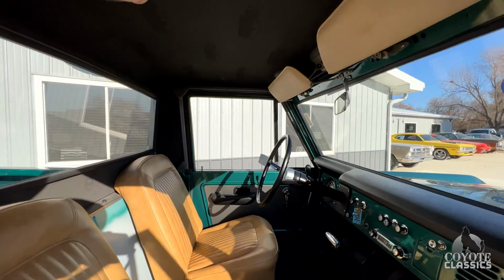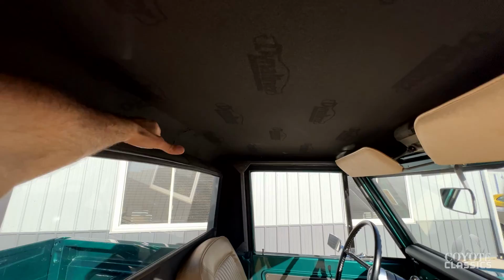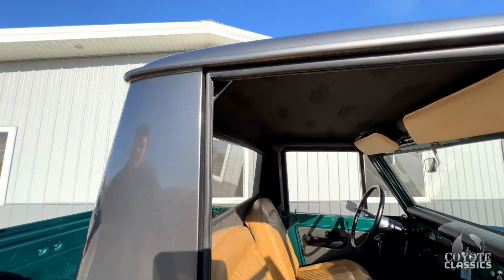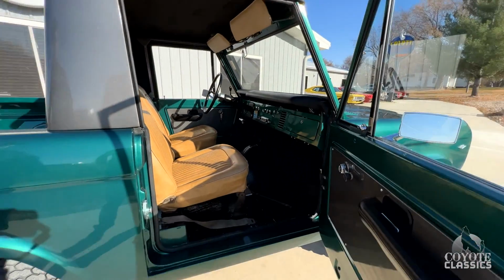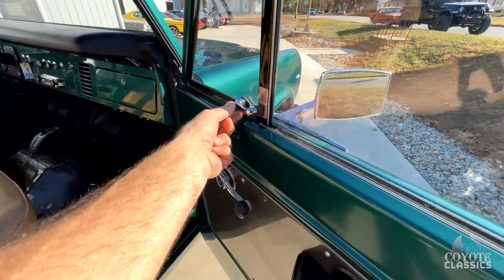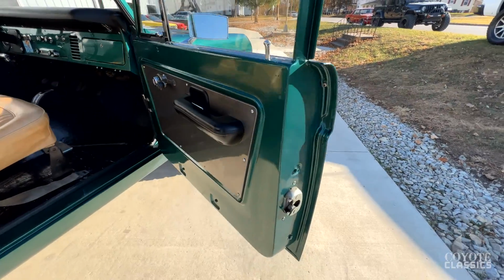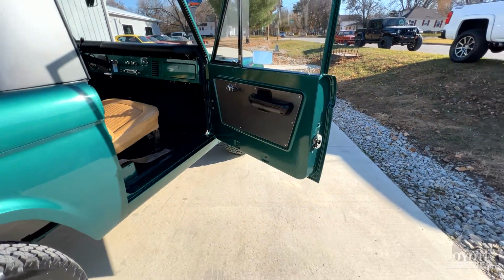Another thing that wasn't 100% finished off is the headliner, but I mean, it's freaking nice. It's all soundproofed and stuff. I'd leave it just the way it is if I was gonna keep it. They did a great job too. New door handles, new window cranks, it looks like, locks, screws, latches.